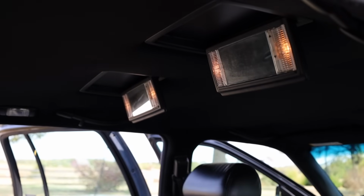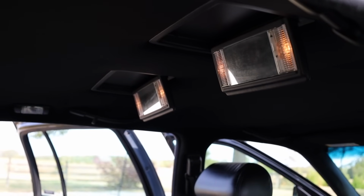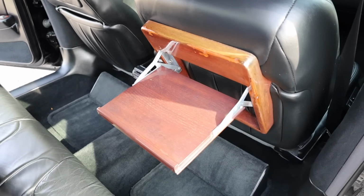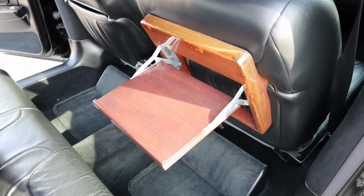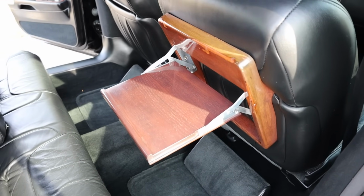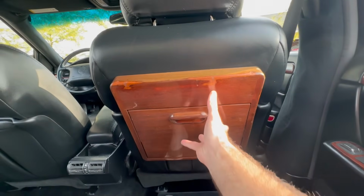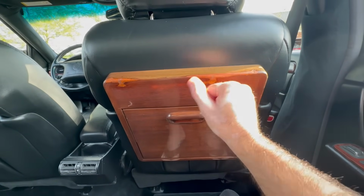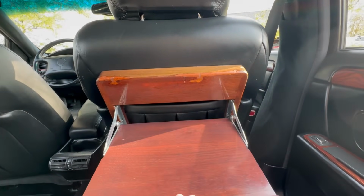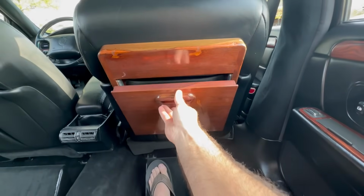Above me, we have our vanity mirrors, of course, lighted once again, which is great. My number one favorite thing, potentially about the Fleetwood Limited, but certainly about the back seat, is this wooden writing table. Now, this is not an actual writing table that came with this particular car. However, this did come in a Fleetwood Limited. In the day, you could buy dual writing tables or a single writing table. What's really nice about it is that it is real wood. It is extremely solid. And just opening it, oh my goodness, it is just incredible.